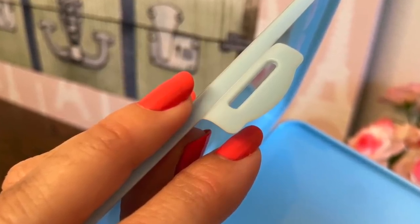This case is the one with the most sturdy flap. Look how thin and fragile this little flap is that closes your case. This one is very sturdy, especially for traveling.